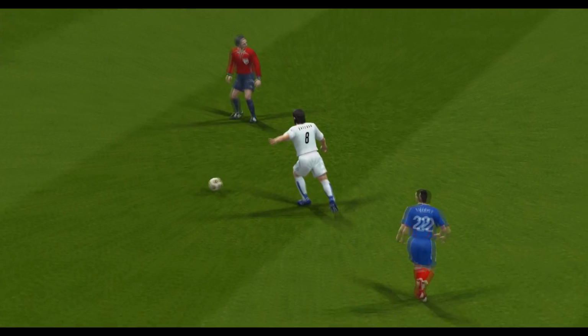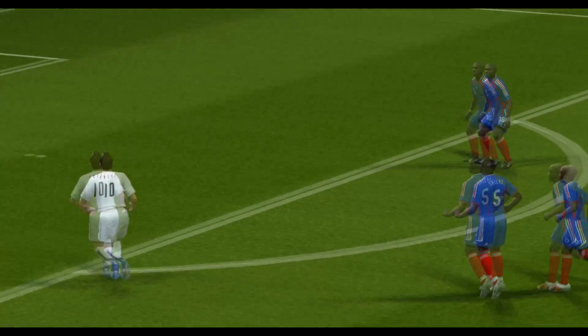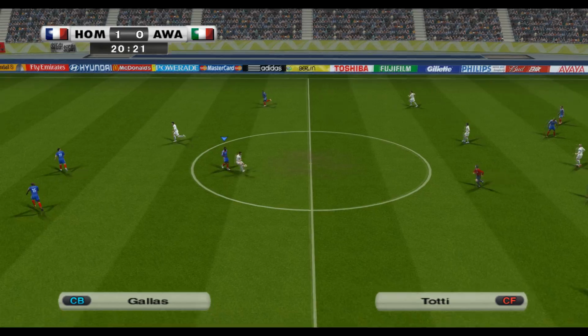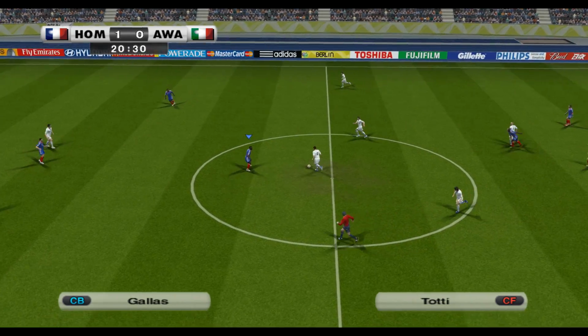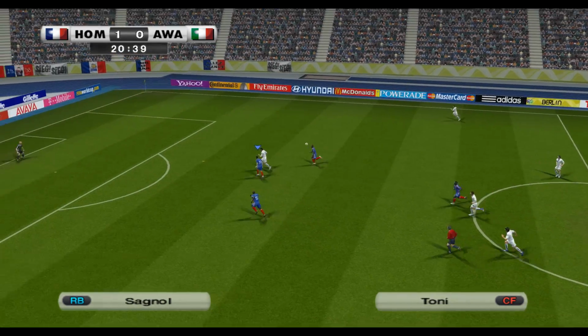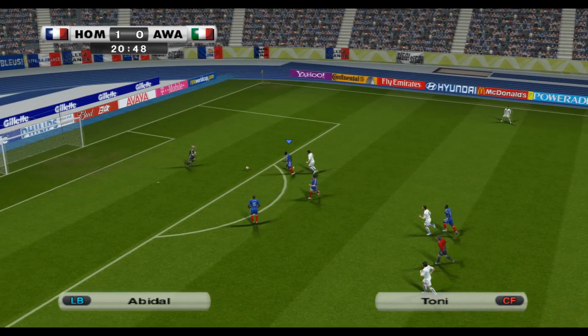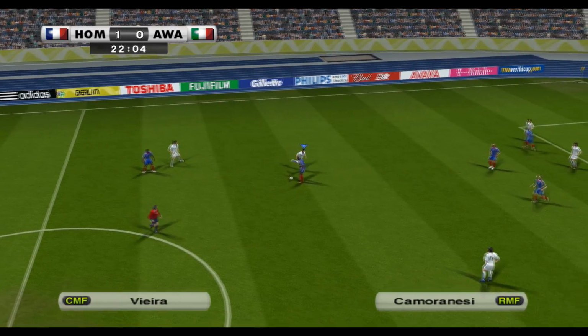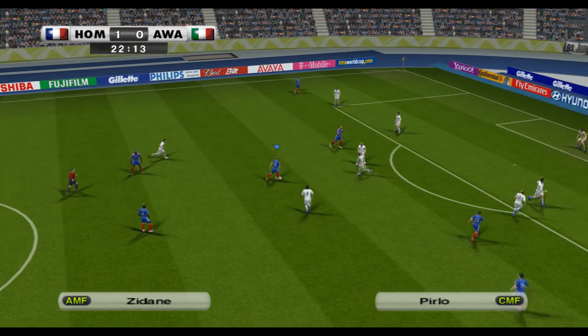Gattuso trying to catch Barthez off guard with a volley. Everybody wants to be a hero in the World Cup final. And that's found its way to Totti. There's a bit of space. And he's dangerous with him on the ball and Toni on the pitch. The nails begin to lay across the coffin, but Barthez can respond before the hammer comes out.